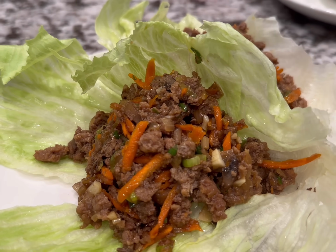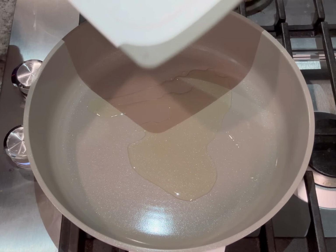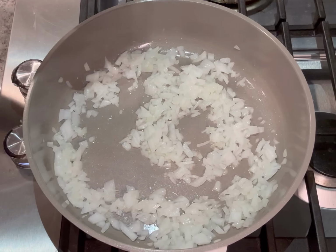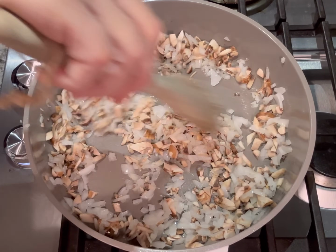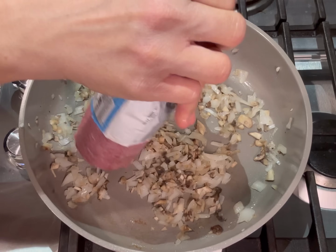This next dinner idea is another one of my favorite dinners. It's turkey lettuce wraps, and it's very similar to what you get in a restaurant. I think you're going to be really excited when you try this one. In a large pan, I'm going to heat some oil over medium heat, add my onions, saute those until they're soft, just a couple minutes, 2 or 3 minutes or so. Then I'll add my diced mushrooms and saute those until they're pretty soft. That'll take about 3 or 4 minutes.